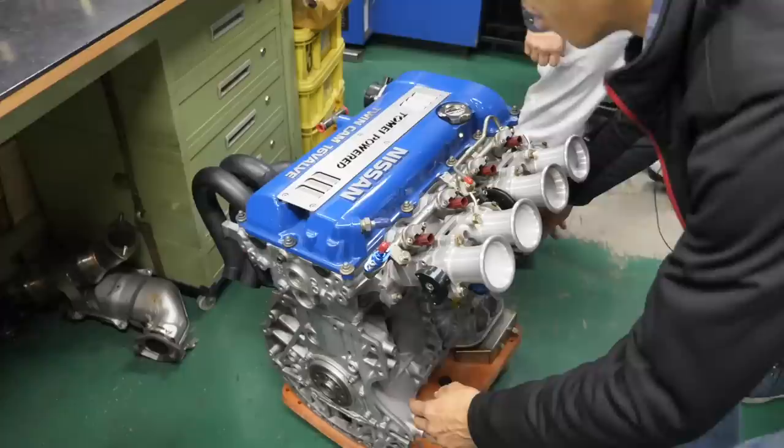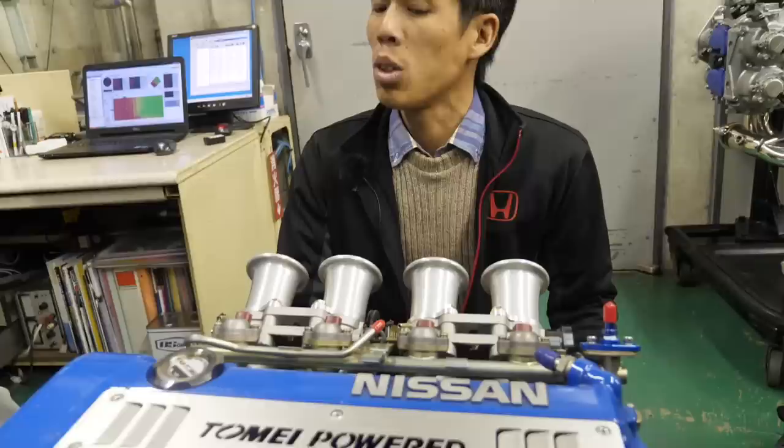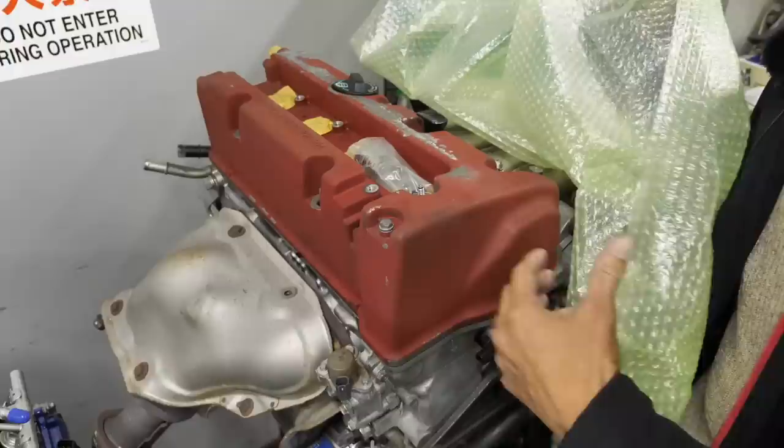Wow. An SR20 NA engine with individual throttle bodies, originally made by Tomei, used in the S13 and S14, 220 horsepower peak. Oh, this is an FD2 K20A. We're already developing over 220 horsepower, so let's see how much more power they can get from this.